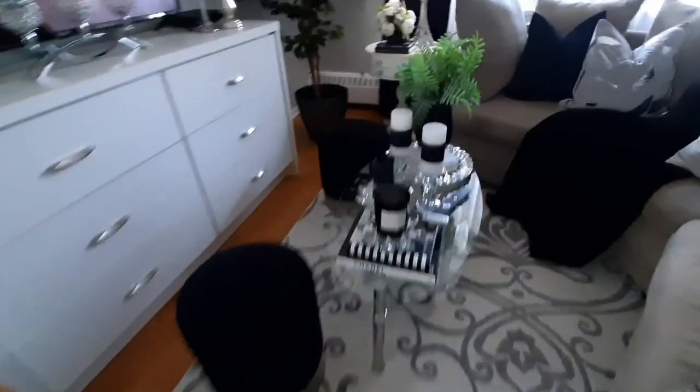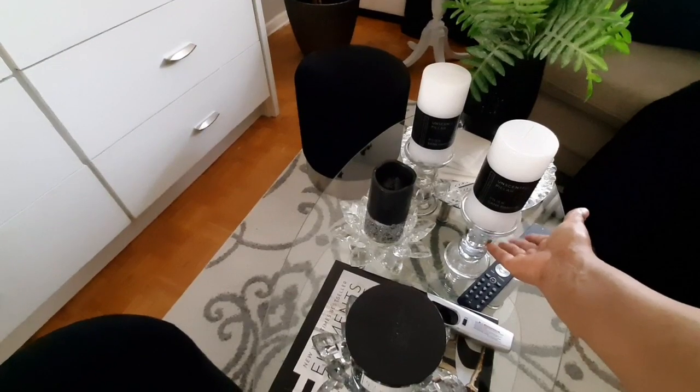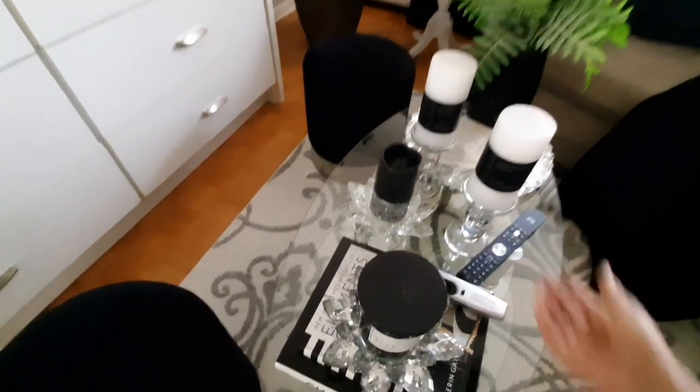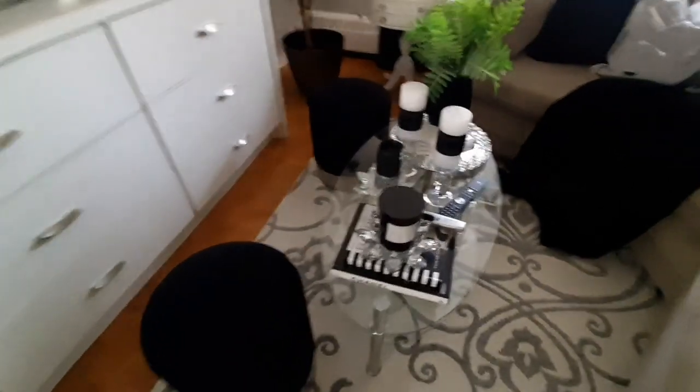And I forgot to tell you guys, these candle holders, these no longer exist in the dollar store. I've had these for like so many years. They are from Dollarama. The candles I recently got from HomeSense. They were like $5.99 each.